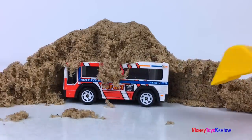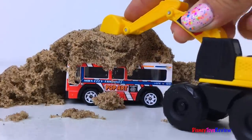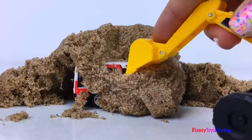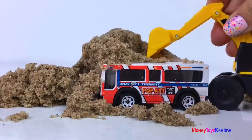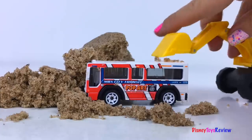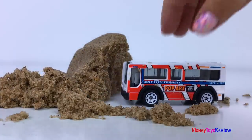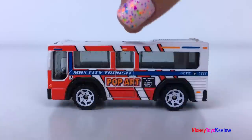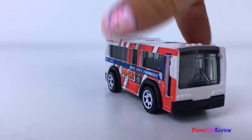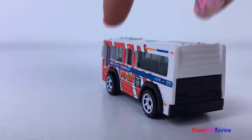Wow, it looks like it's a bus! We freed the bus! This bus is an important city vehicle! It loves transporting people from one place to the next!